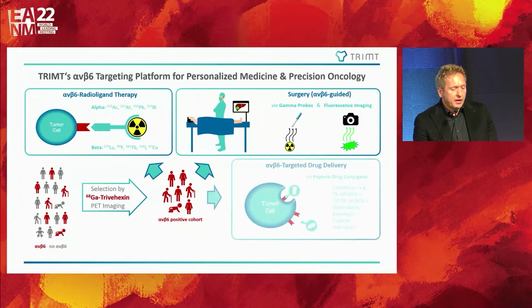And there's another aspect, which is targeted drug delivery with drug peptide conjugates. Of course, if you have a target which is highly expressed and internalized by the tumor cells, you have the potential to greatly advance the toxicity and effectivity profile of a lot of cytotoxic drugs, which without using such constructs are not amenable for therapy in humans.